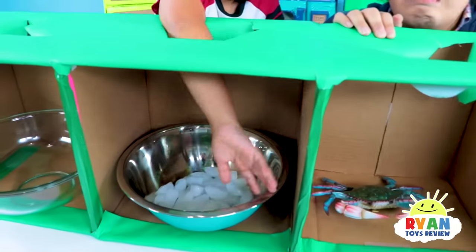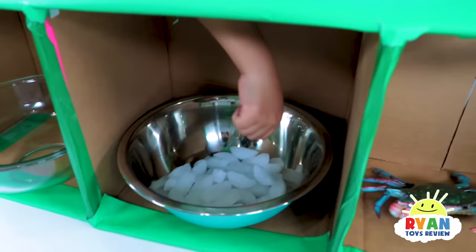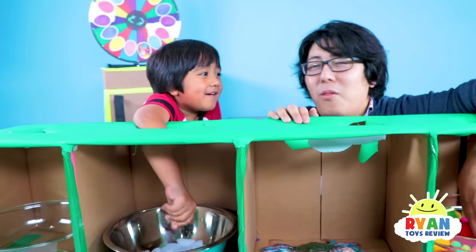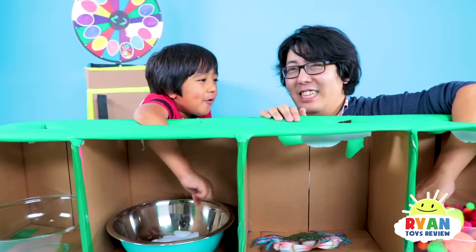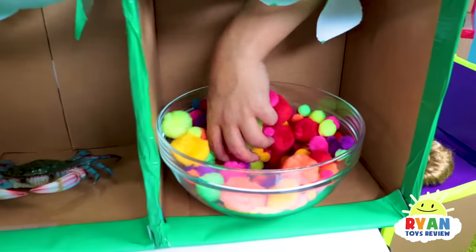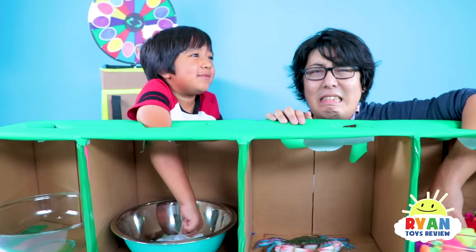Yeah. Let's see. What? It's wet. Not a good start. Oh my gosh, it's super wet. I feel like it's a frostbite or something. Frostbite? What about you, Daddy? No way. Something soft. This has to be ice.